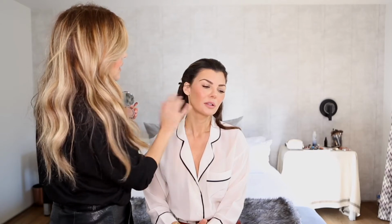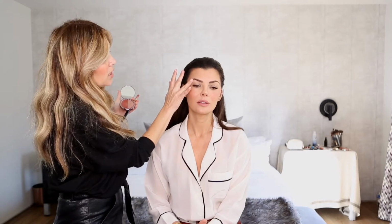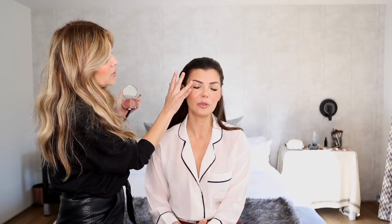Because I think people get confused about where to actually put the highlighter. So you just put a little bit, and you just want to use the ring finger and just kind of lightly pat and blend. You can kind of see, look at how pretty that is. So that just gives a little glow. It highlights the cheekbone. And you can also do a teeny bit up here if you want. Right below the brows, right? Yep, right underneath the brow bone.